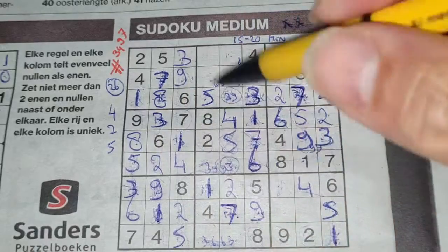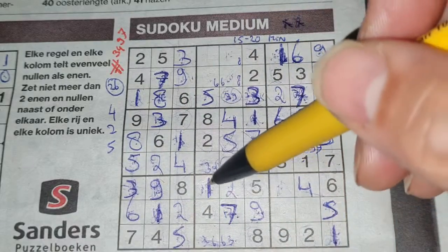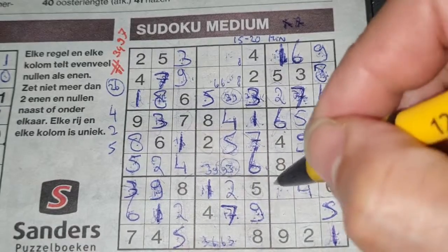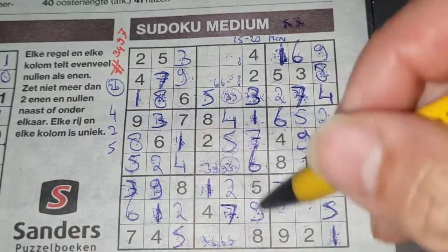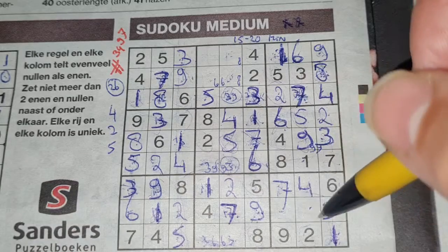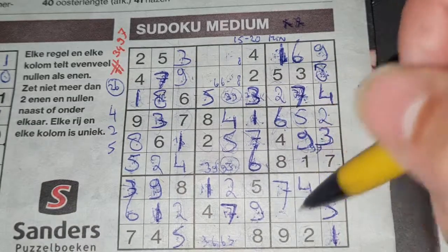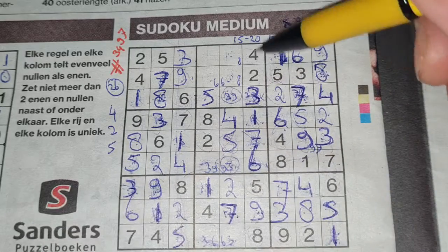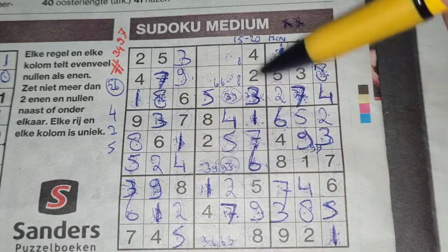1 box left in this row for the number 1, 2, 3, 4, 5, 6, 7 is missing. 2 numbers left in this big square. 1, 2, 3 is missing. 4, 5, 6, 7, and the 8 is missing. 3 and 8. We see here an 8, no 8 there. 8 should be here, and a 3 goes there. 3 and a 6, 3 and a 9.